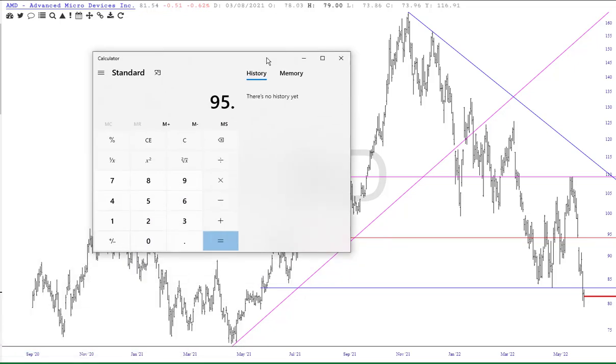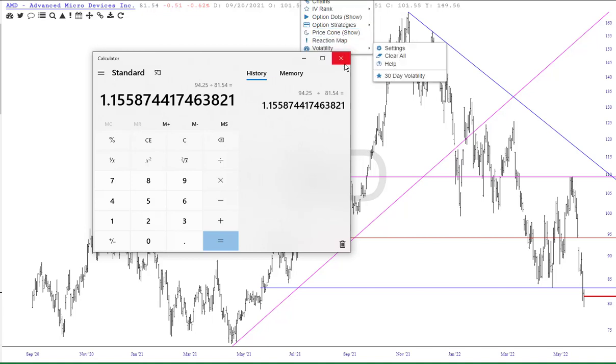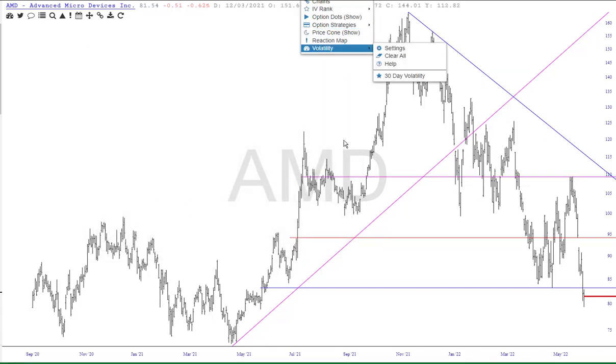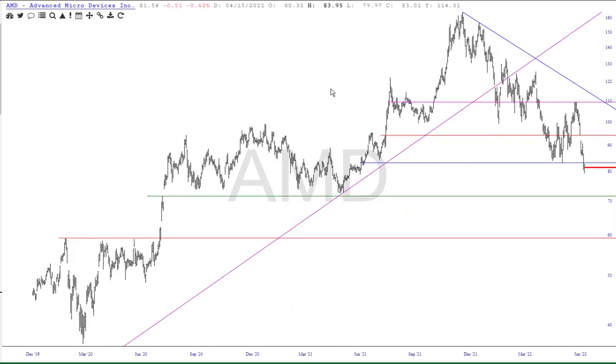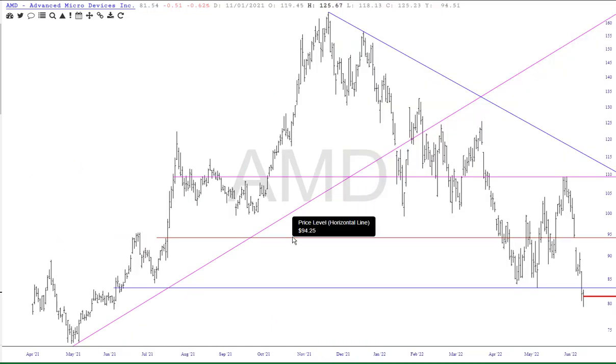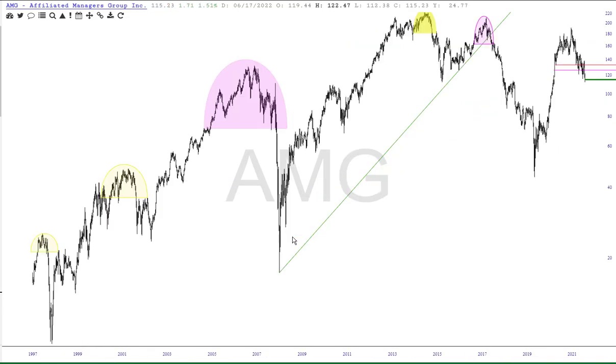What did I say it was? Did I say 94.25? Yeah, I think so. Okay, I'm embarrassed now because you're watching me flux around. And we're at 81.54. So you can see that sealing that gap would be a 15% rise from here. That's a lot. 15% is a lot, but it would be just such an appealing trade if it renewed itself to that level.